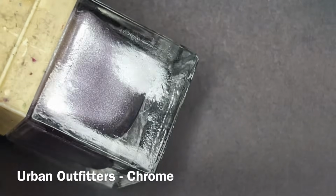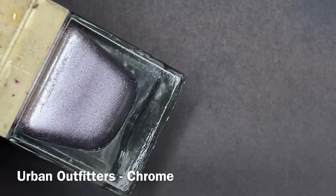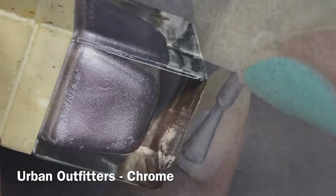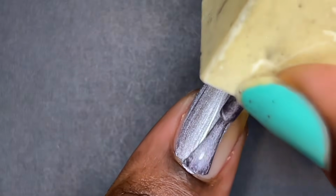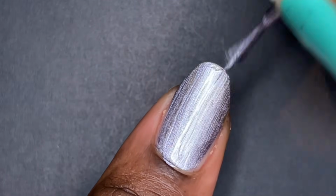Next is one from Urban Outfitters called Chrome. Looking at this, I have no idea why I bought this because I don't like frosty metals, and I think I mostly bought it because it was kind of a nostalgia pick for me because I did buy this when I went to Dallas to watch the Super Bowl back in 2011.